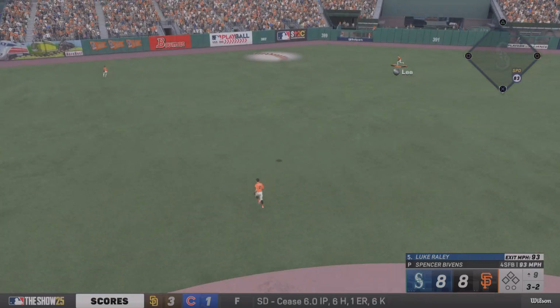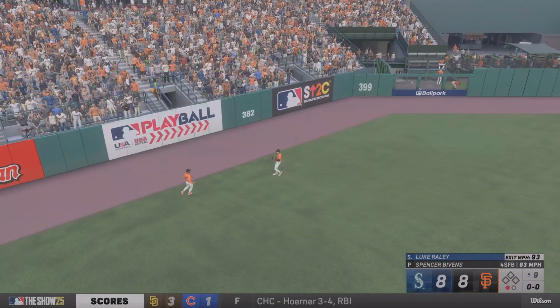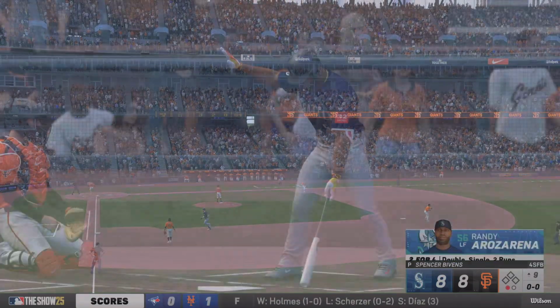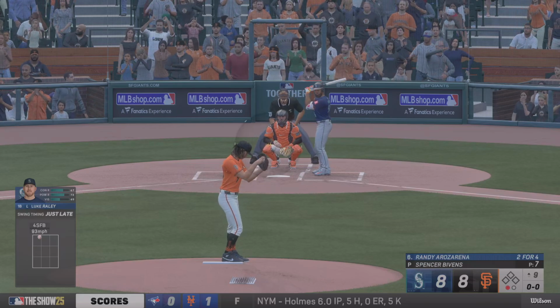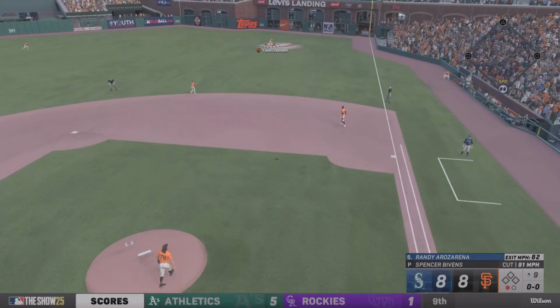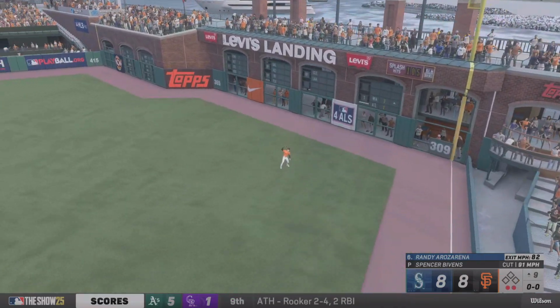Swing and a ball hit out towards left center field. Hauls it in, and there's one away. And up next for Seattle, Randy Arozarena. Back to right. And there's two down.